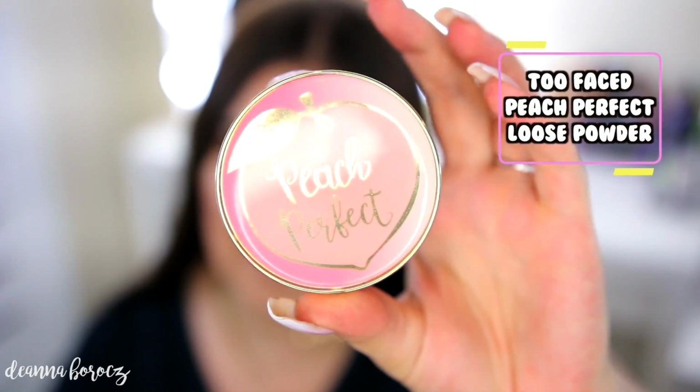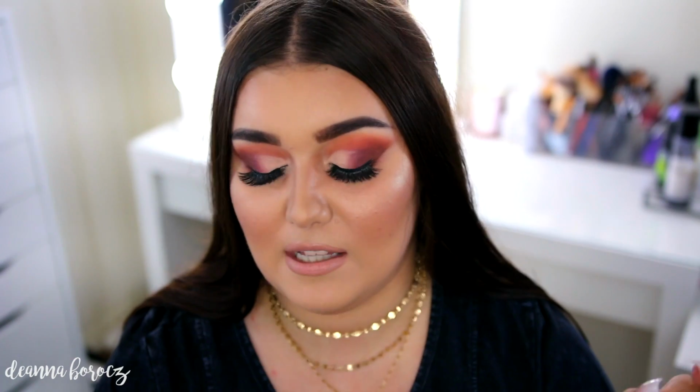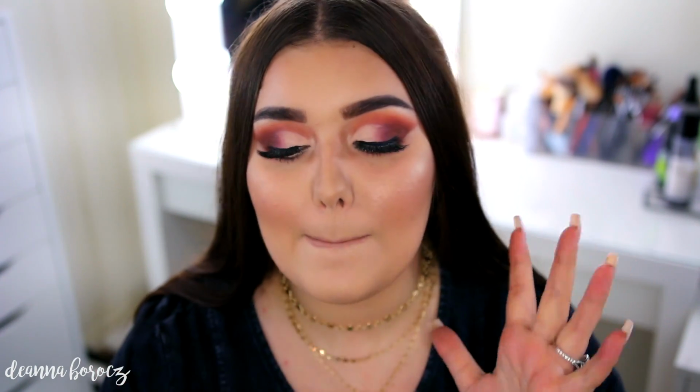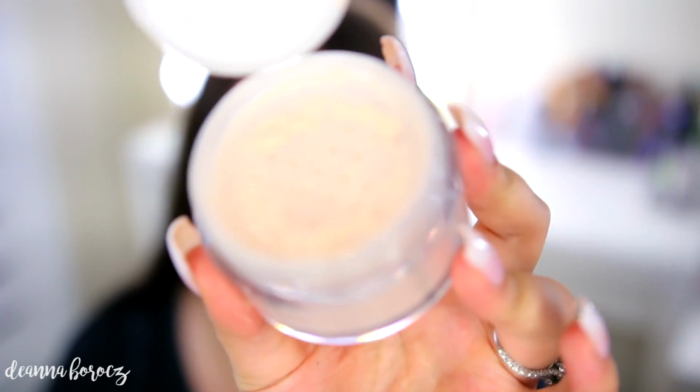I'm wearing it on my skin because I did a whole review on this collection. Everything that you pretty much see on my skin is from this collection, but this powder is gorgeous. It just makes your skin look like you have a filter on it. I love it so much. There's a slight peach tint to it, so it's going to naturally color correct your skin because of that peach undertone. I love this powder.